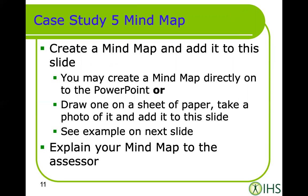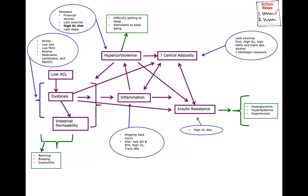But what you're going to do is explain it to me. So there's going to be a nice little picture of a mind map, and you will explain the key imbalances, the interrelationships, the signs and symptoms, and the nutrition, lifestyle, and environmental factors. That's where your presentation bit really comes into it. And this is an example of a mind map. Not necessarily this client's one, okay? It's just an example of a mind map and the colors that I explained and what it should look like. And then you discuss it.